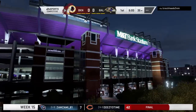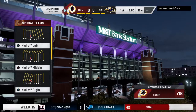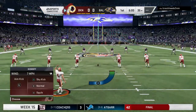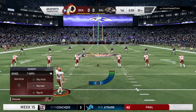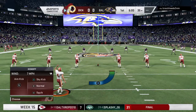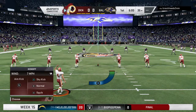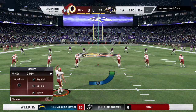Bank Stadium near the Inner Harbor in Baltimore. Nothing like the fanfare of introductions to an NFL game, and that was in evidence a moment ago. Fireworks, pyrotechnics, you name it. This crowd is ready as their guys get set to match up between our visitors and the Baltimore Ravens.